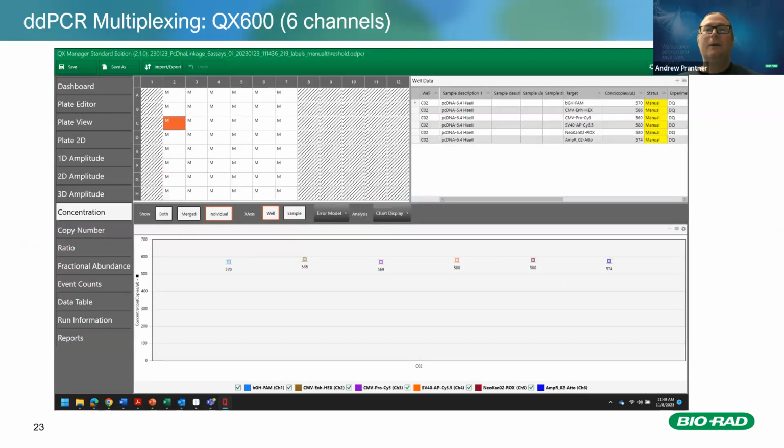So the software, like I said, is really pretty straightforward. Here's an example of a well. You can see your data in the top right as it shows the target and it shows your concentration in a tabular form. And then along the bottom, in this case, I'm looking at the concentration in a graphical form. And this just happens to be 6 targets on a plasmid. So you expect them all to be very similar concentrations, and they are. So it's just a good illustration of multiplexing, and this was done in 6 colors on axis.